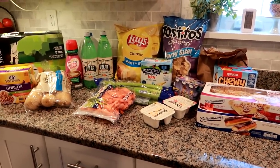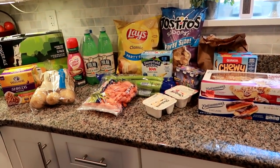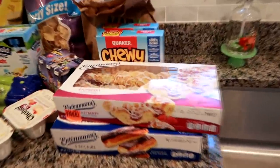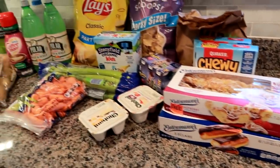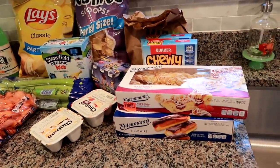I have a quick Price Chopper haul. I went there for some very specific things. This haul was 50 bucks. So everything here, Price Chopper. Right when you walk in our Price Chopper, I'm assuming they're all like that, they always have the deals of the week, so I always get sucked in.